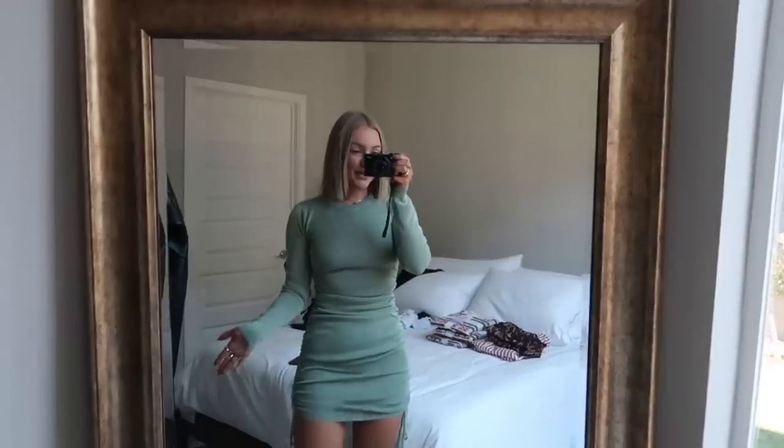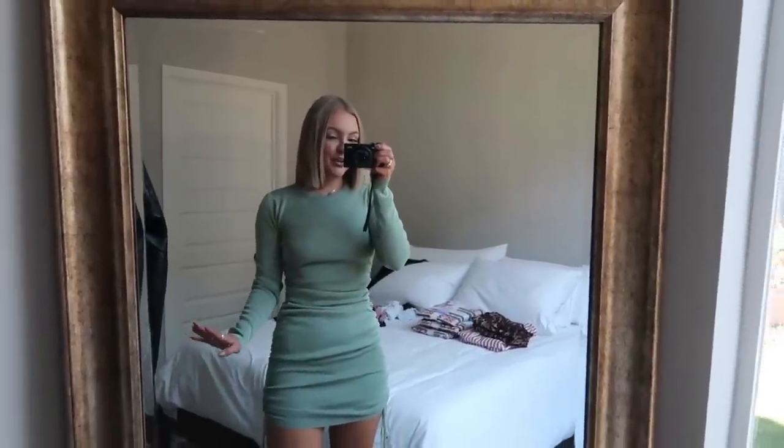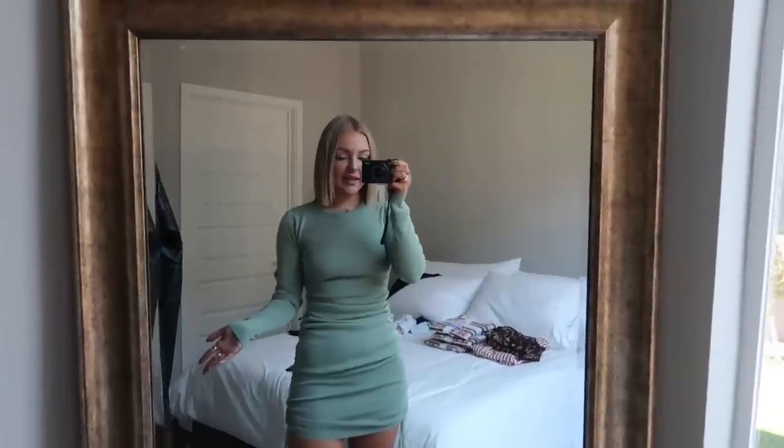But I'm not showing you a parka or a ski jacket or anything like that because those items I already have in Seattle. So I'm not gonna put on all of the outfits, but I just wanna show you a couple so you get an idea.